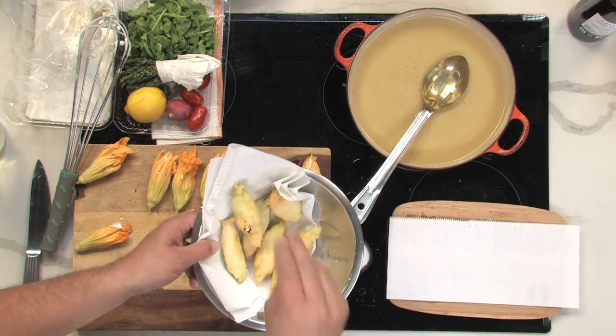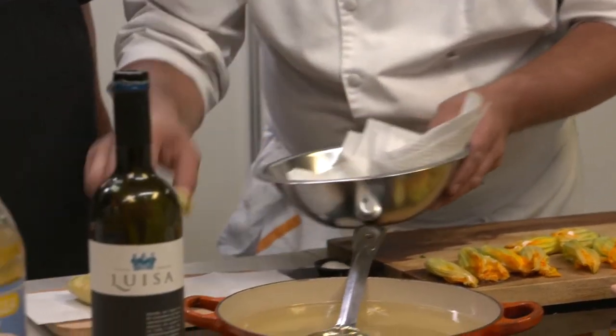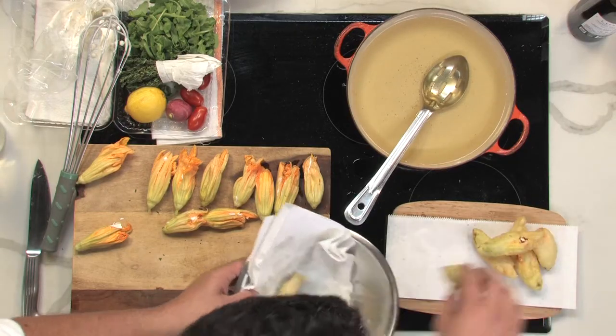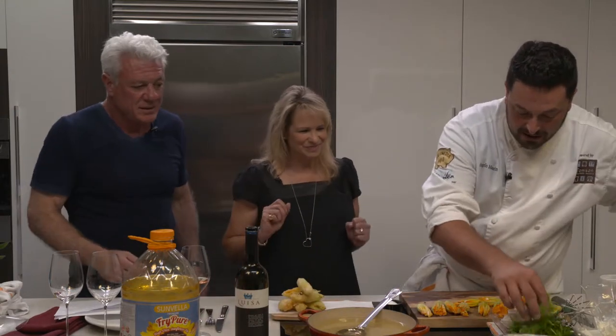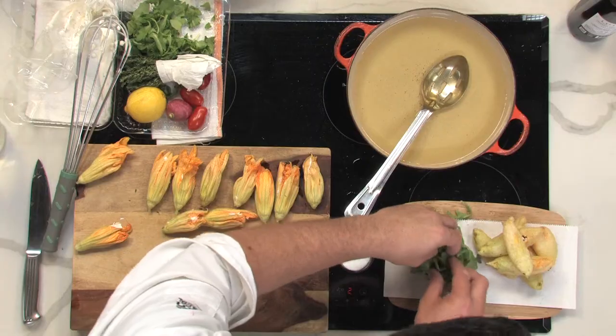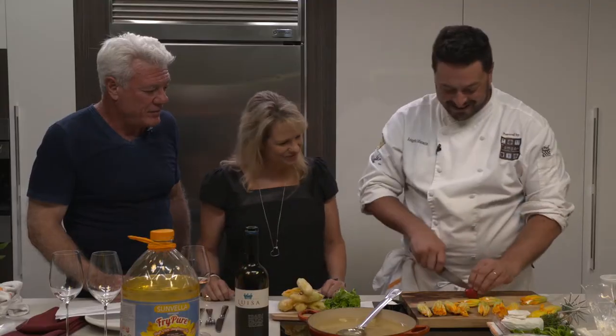A little salt. And now we're going to put it in here. It's the same way I present it in Salumeria, basically. So that's the way you present it at the restaurant. Exactly. Then we're going to have a little bit of salad, just to clean your palate and make it look pretty. That's the side.